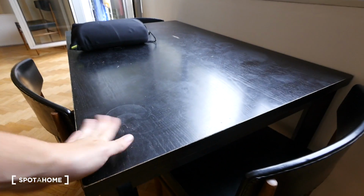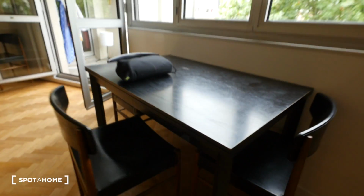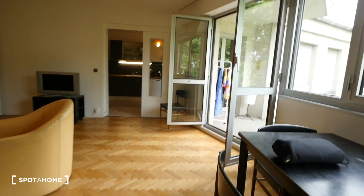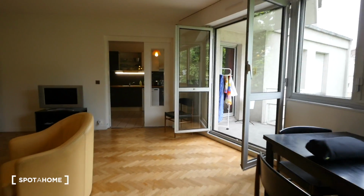And we have a dining table right here. We have 4 chairs with this table. You have to know that this table can actually get bigger than it is just by opening here. I can't open it with one hand, but I think it can get almost double the size. Actually, I'm seeing an extra chair there, so we actually have 5 chairs.